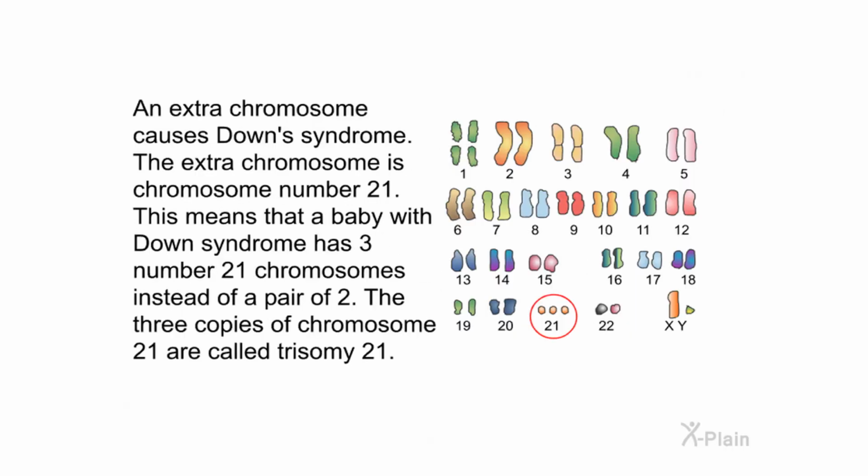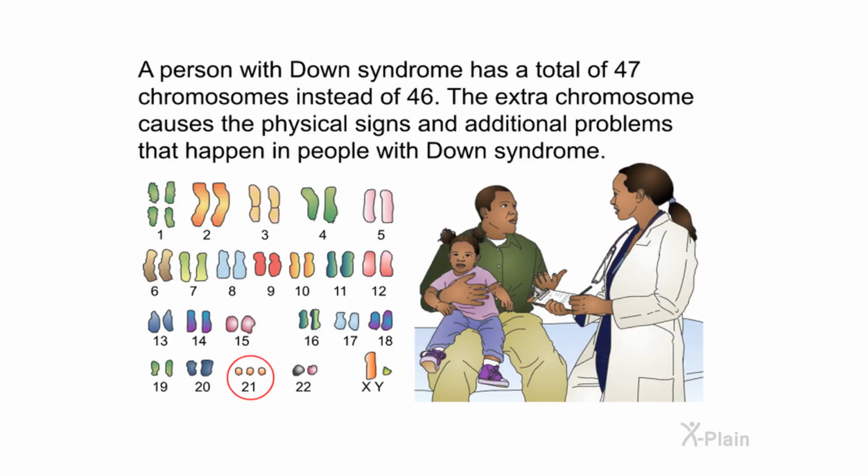An extra chromosome causes Down syndrome. The extra chromosome is chromosome number 21. This means that a baby with Down syndrome has 3 number 21 chromosomes instead of a pair of 2. The 3 copies of chromosome 21 are called trisomy 21. A person with Down syndrome has a total of 47 chromosomes instead of 46. The extra chromosome causes the physical signs and additional problems that happen in people with Down syndrome.